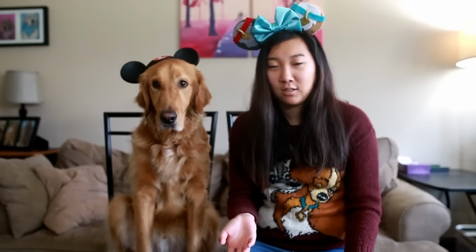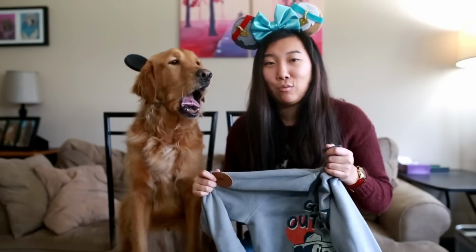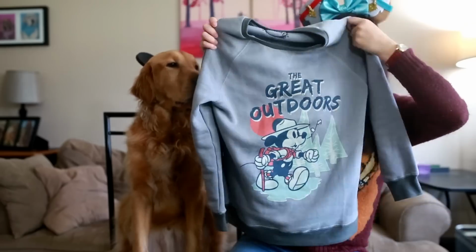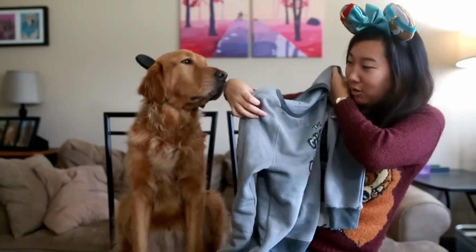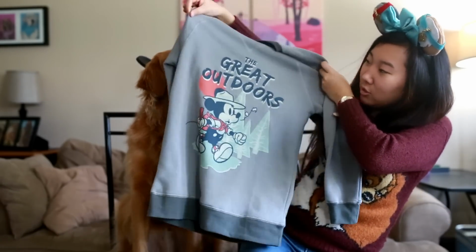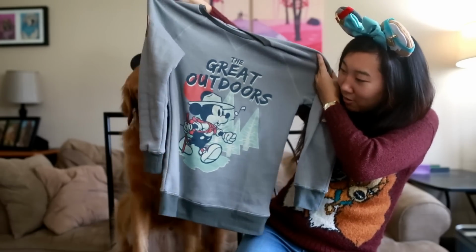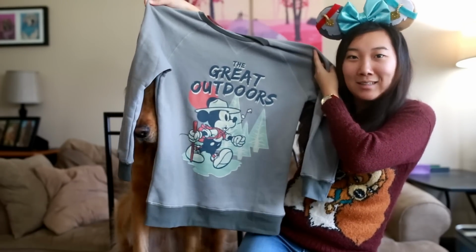The first thing is what I actually came into Box Lunch for. I wanted this sweatshirt. The first time I went to the store, they didn't have my size. So I went online and they didn't have the sweatshirt, but I really wanted it. So I went in the second time, and thank the Lord they had my size. It is the Great Outdoors Mickey Mouse sweatshirt. Let me show you. Sorry, Gumbo, I'm gonna have to block you a little bit. It's the Great Outdoors, and it's Mickey Mouse in his camping gear, and he's whistling, and it's really cute.